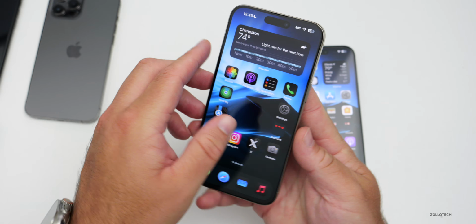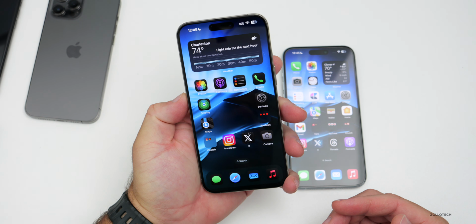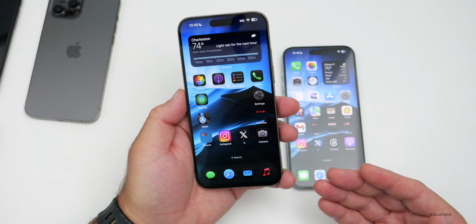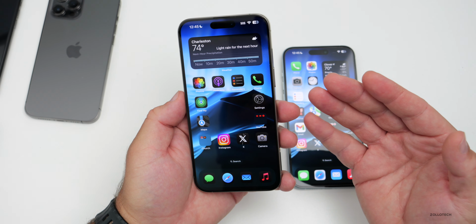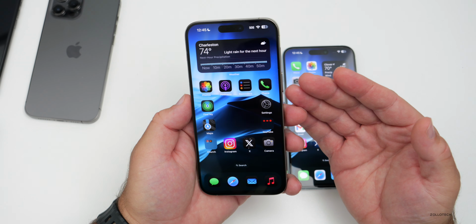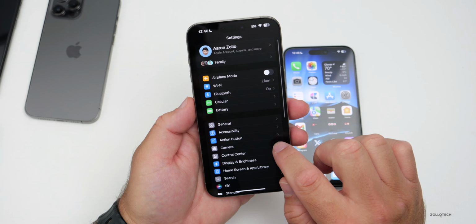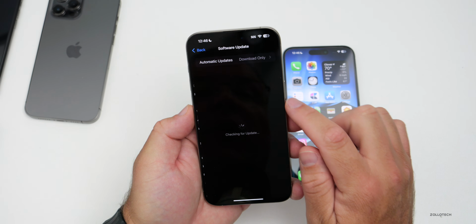Now, if you're on a beta, maybe you're on iOS 18 RC or release candidate, well, that's typically the final version released to the public. And if Apple doesn't update it on the release date, you'll already have it just early. If there is an update, all you need to do to install that is typically go into your settings, go to General, then Software Update.